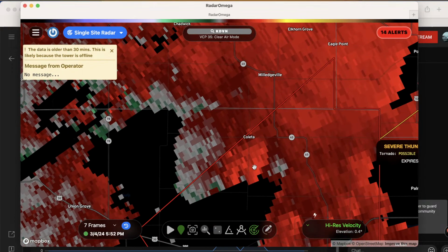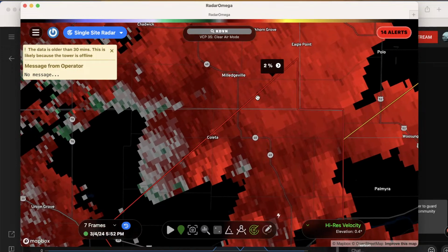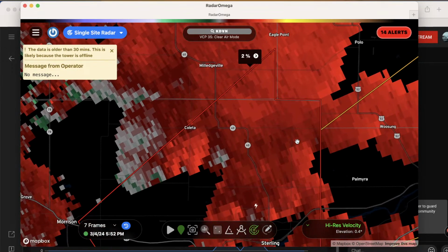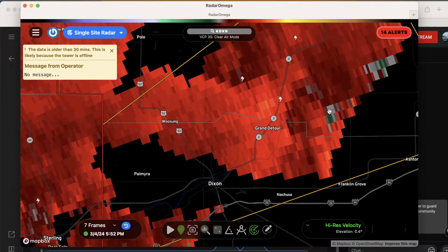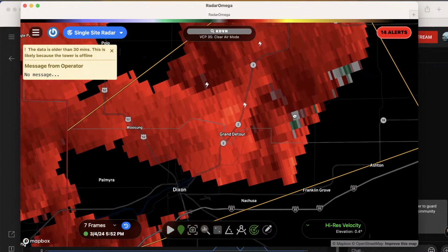There's a little bit of rotation developing there southeast of Coletta, so there is a reason for this warning to be still in effect. That is concerning. It's heading towards Route 40, just to the south of Milledgeville, towards Palmyra. And there's still rotation here. So maybe that should get warned?